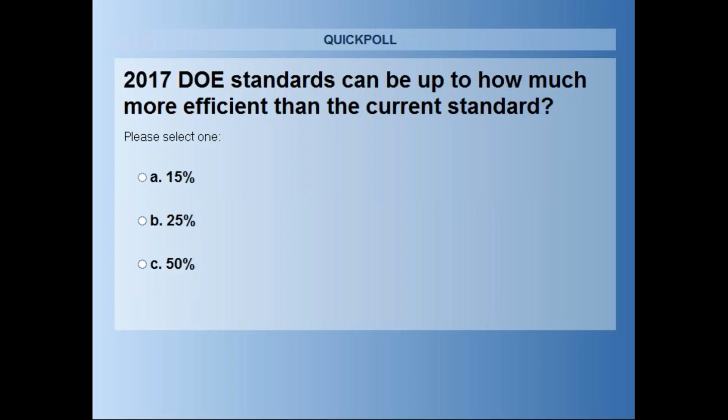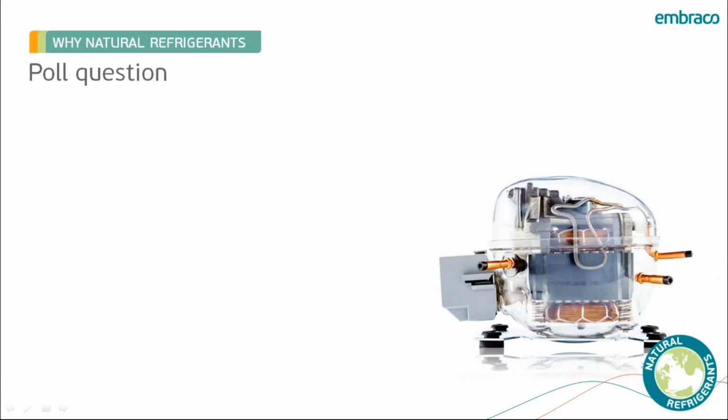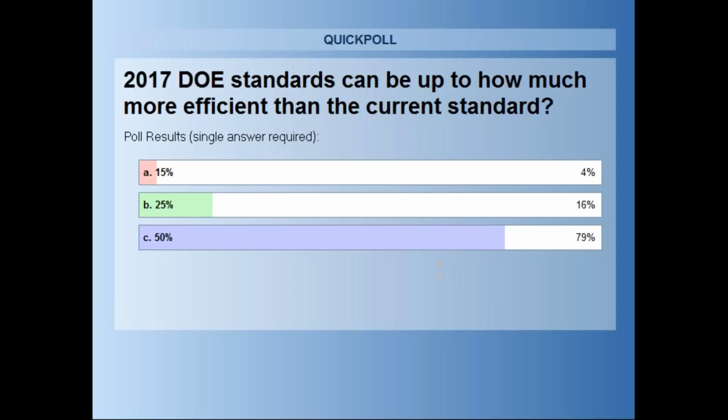Okay, I'm going to give it a couple more seconds here. Okay, so it looks like the majority of everybody has voted, so I'm going to go ahead and close this out. And I will share the results.